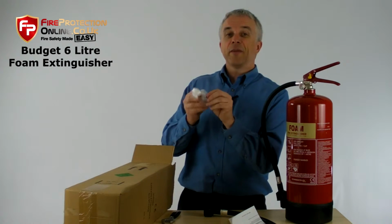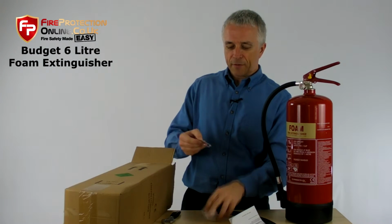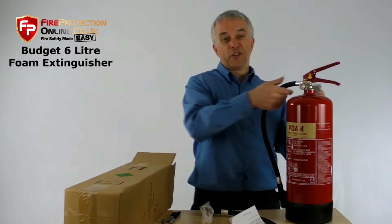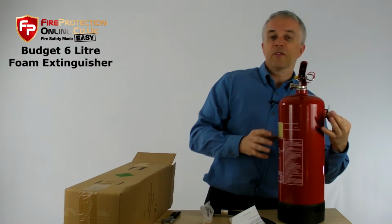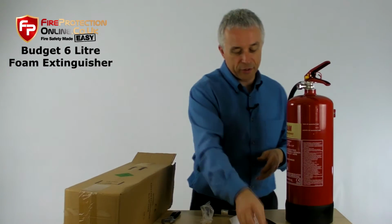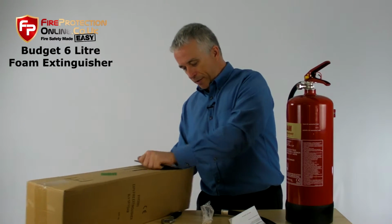You get an itsy bitsy little bracket. This is all they need. Cute little thing. Simple 2 screws, fixed on the back. There's all sorts of shapes and sizes of these, but that's what comes with this one. And it just slots on the back. Any standard looking UK fire extinguisher will fit the same bracket, by the way.